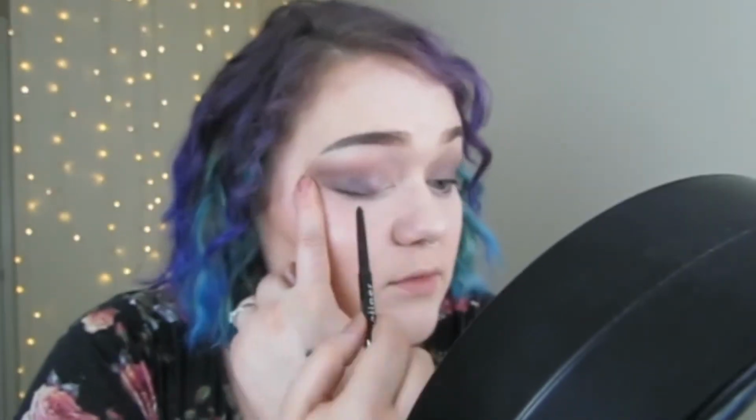I'm literally doing the no-no of pulling the skin tight. Don't do this, okay? Coming from a cosmetologist perspective, don't do this. This is how you get crow's feet. If you've been doing it and you're a teenager, stop, because you're gonna get crow's feet.